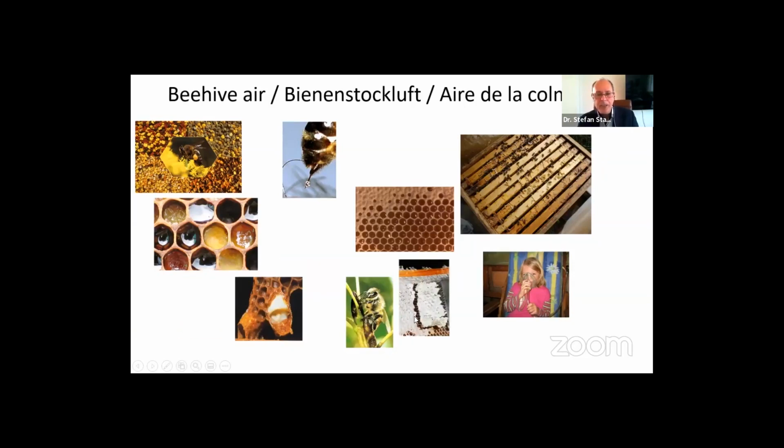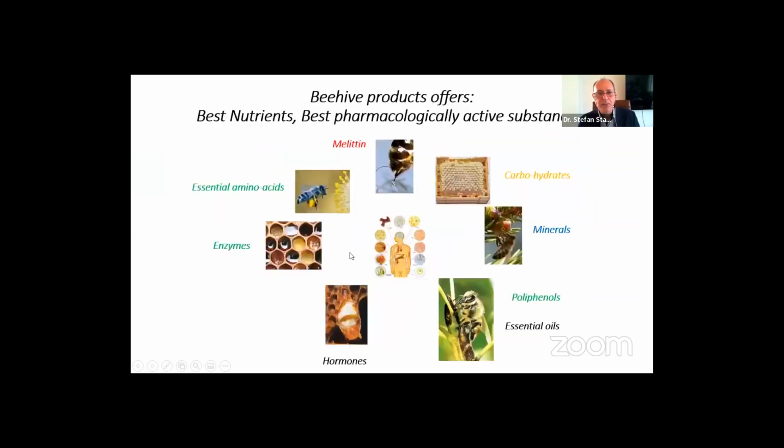As you'll see, we will speak about this later. A study was done in Germany. They found out that most of the volatiles are coming from propolis and from beeswax. But there are methods to get a lot of volatiles also from honey. For example, honey centrifugation liberates huge amounts of volatiles, and this is known by the beekeepers when they do centrifugation.